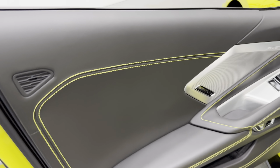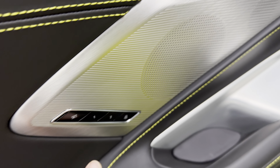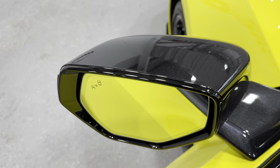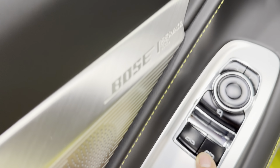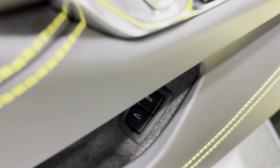So all that yellow stitching, again, real leather. We have the Bose Performance Series sound system, the memory package for the driver. We got the power mirrors, the power folding mirrors. So I'll hit that there so you can see them fold and back out again. We also have blind spot monitoring, so that'll light up if something's in your blind spot. Then you got your power windows here, power locks, electronic door release, front and rear trunk here.